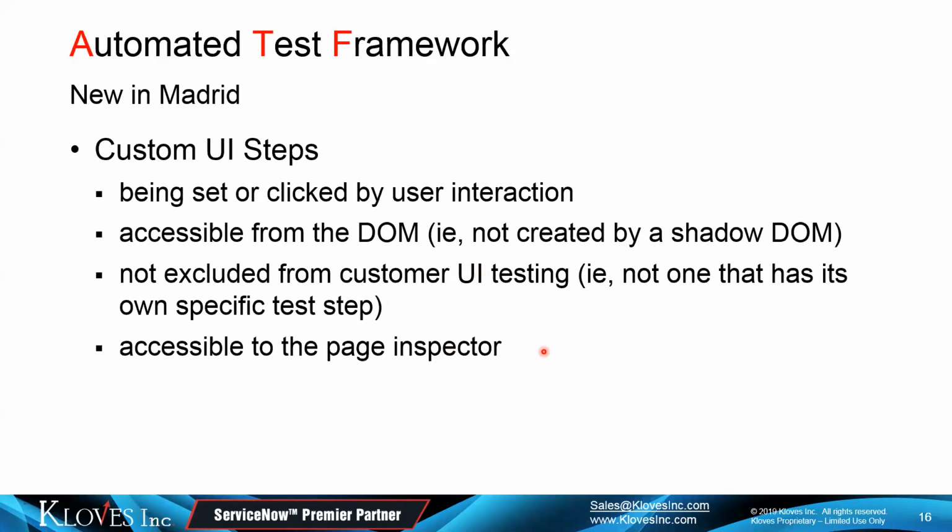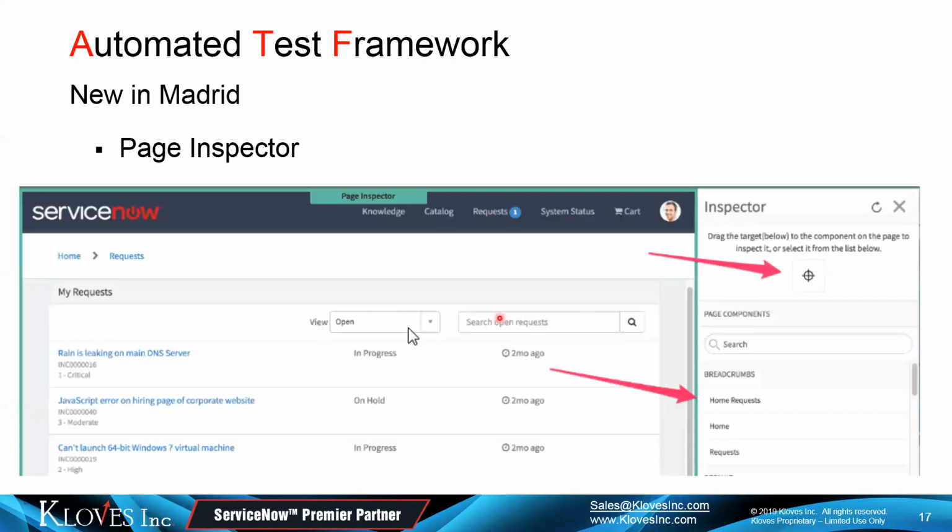Now also what is new is the ability to look at Page Inspector. Okay, so you can really get into some good debugging opportunities here and see what a specific item is doing. Okay, and this is kind of a good example of what's new. If I do create a page inspector, I can specifically look at different pieces of that page and see the results and make sure that the test is appropriate.